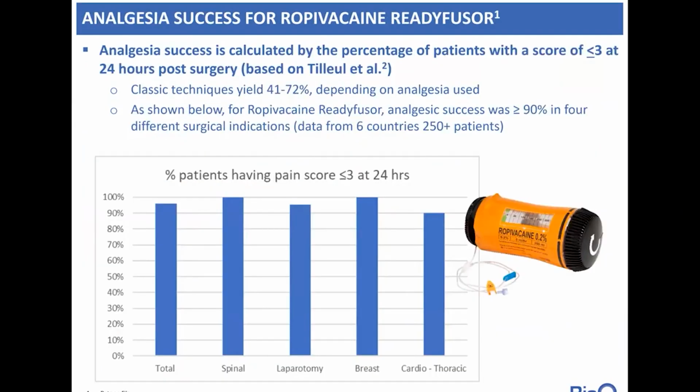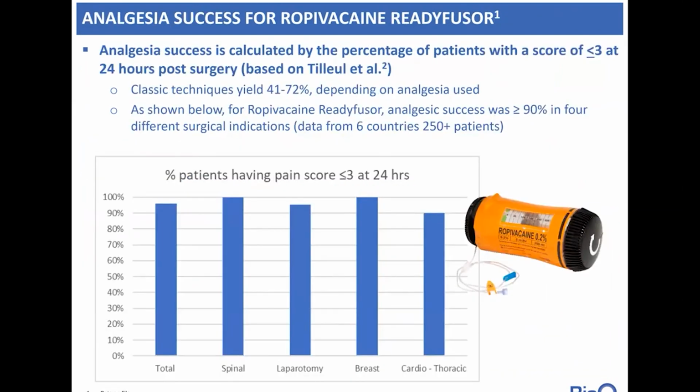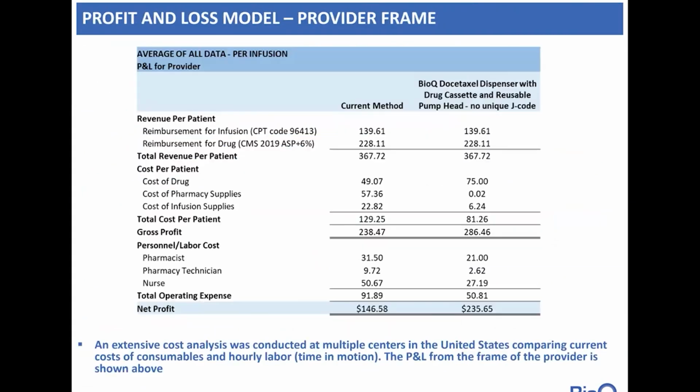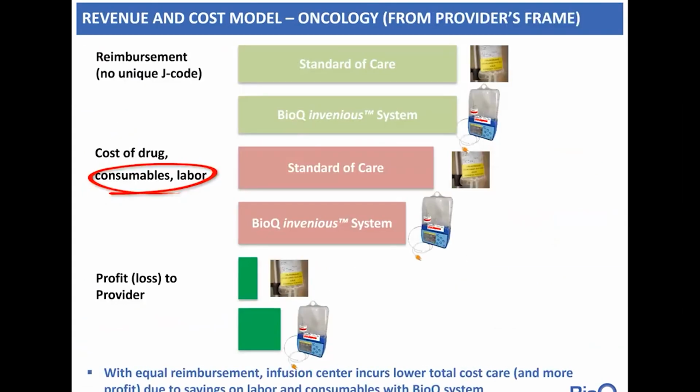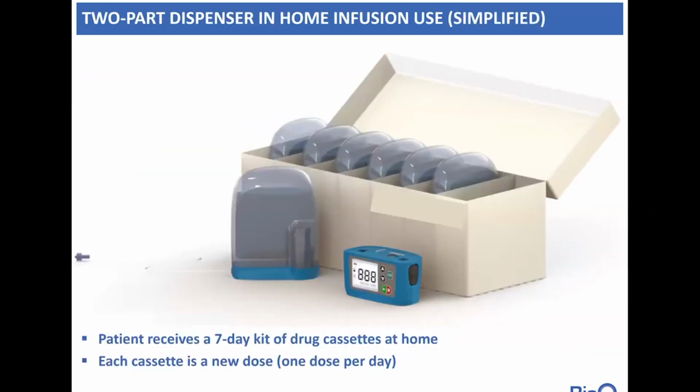So just very quickly, let me show you this one that you saw in the video. This is our product for post-surgical pain management. Bottom line, cheaper, safer, more efficient. And just skipping ahead quickly, this is another example in chemotherapy where the reimbursement doesn't change using our system. But the provider is getting savings based on a reduction in the need for labor, which is paid hourly, in terms of pharmacy tech time and consumables, and has the opportunity to make a bigger bottom line profit. So again, our focus is on the pharmacoeconomics of infusions and improving that through our highly differentiated proprietary products.